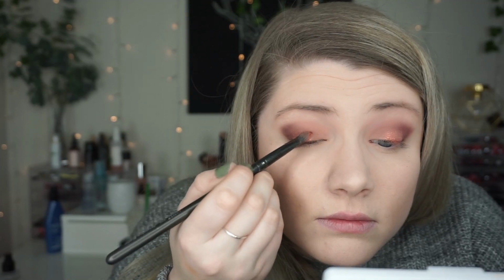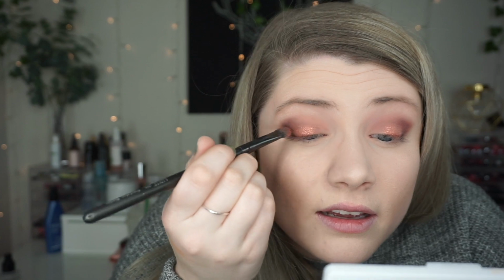Getting some fallout, but sometimes that's to be expected. You want to try to get it precise along. I have super tiny lids. It's so freaking annoying. I hate that.